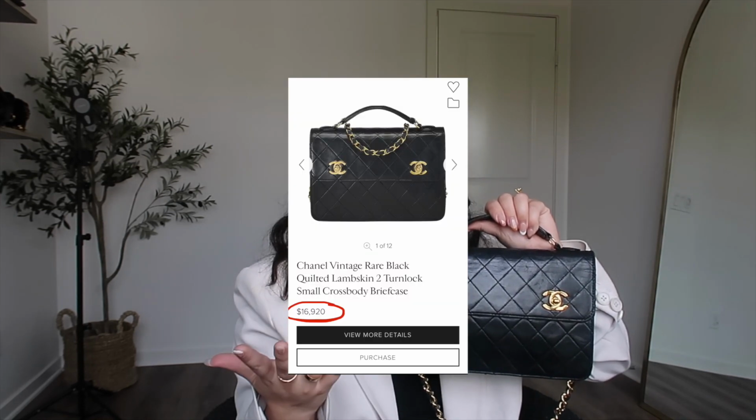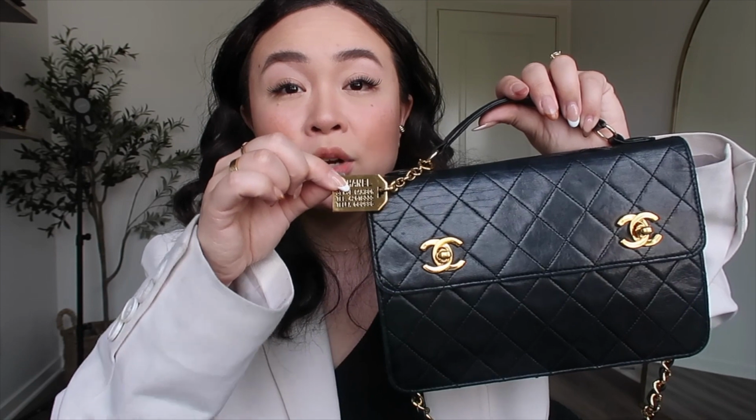Probably my pride and joy out of all the bags that I have because she is just so rare. Online, she's going for around $12,000, which is insane. The thing that makes her so rare is the double turn locks over here on each side. You don't typically see that on a Chanel bag. It even has the Chanel address of their very first location in Paris. So I just think that it is such a special bag.